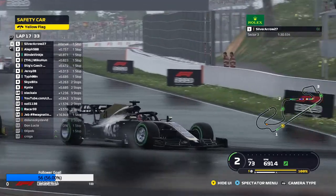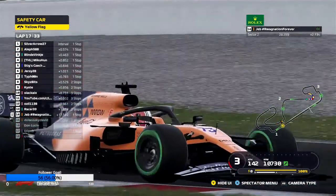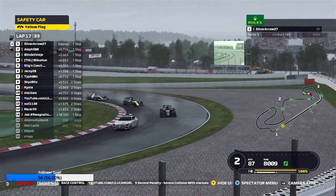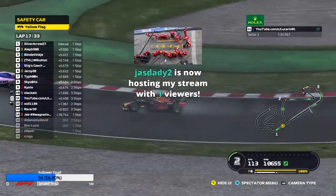I am on PC. This race is also on PC, so this is PC Formula One 2019 action that we're seeing here. It's Lucario taking a 5-second penalty.